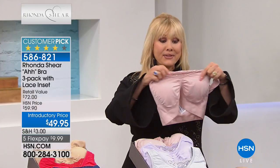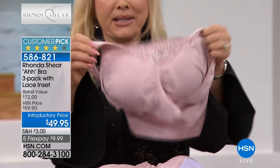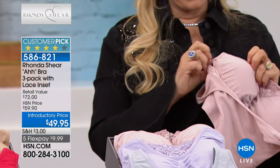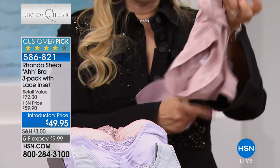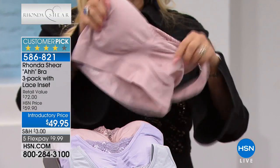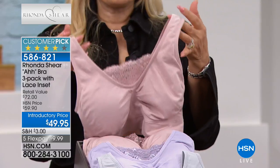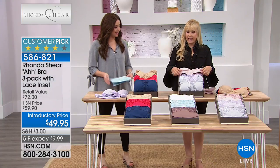And you can step into it. It's stretchy. If I turn it inside out, it almost looks exactly the same. It's just as beautiful on the inside as the outside. And then you have that beautiful pocket that I showed you earlier that you can take the pads in or out of. It's up to you, or double pad a side. I mean, literally, these bras become custom bras for yourself. You'll get them home and you'll say, oh, I'm going to listen to Rhonda. I'm going to double pad the side where I feel like I need a little extra and I'm not uncomfortable.